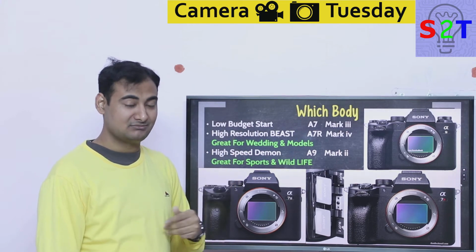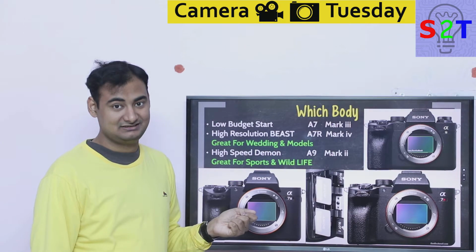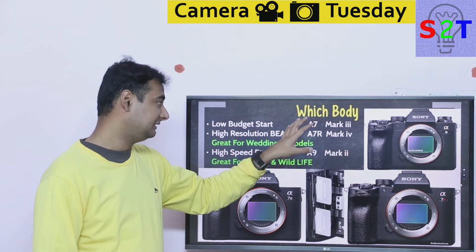Sony was in the third position, but Sony was a full frame system. Full frame at the third position in basically Amazon. That's wow. So it changed the world. Then we come to, let's say you have more money.